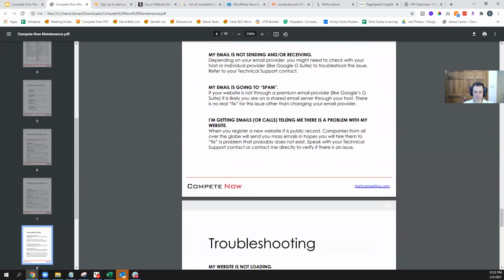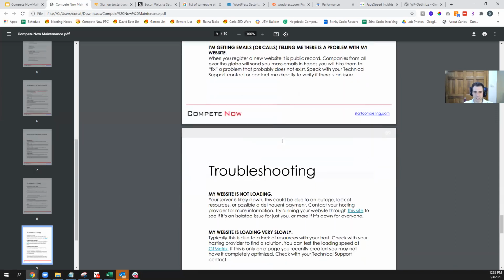And if you get emails from people telling you there's problems with your SEO, problems with your site, you're going to get tons of solicitations. If you're doing the annual checks and the security updates and things like that, you're way ahead of the game. These people aren't actually evaluating your site. They're just sending out mass emails. So if you do want to evaluate the site with your web provider from time to time, that's a better way to go than responding to solicitations.